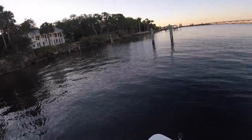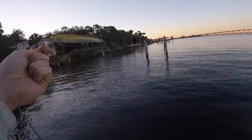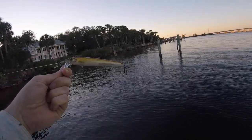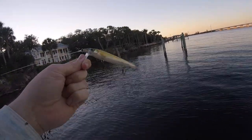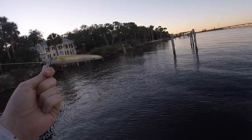All right, for the rest of the evening, we are going to be throwing topwater, my favorite lure. I just picked up this one today, actually, from Harry Goods. We're going to try it out. It's actually a lift balsa wood Rapala topwater, so we're going to give it a shot.